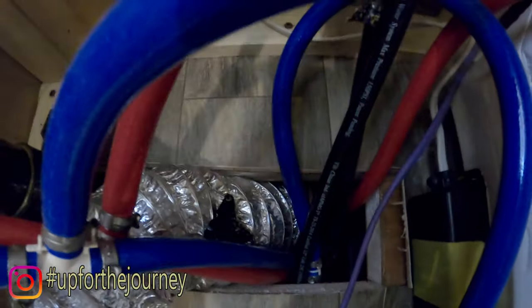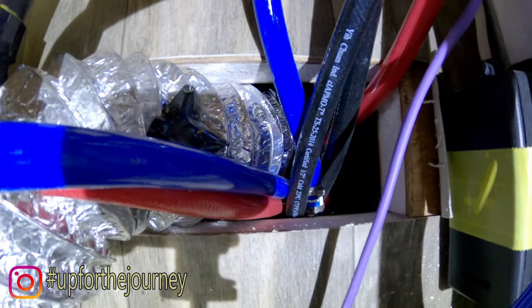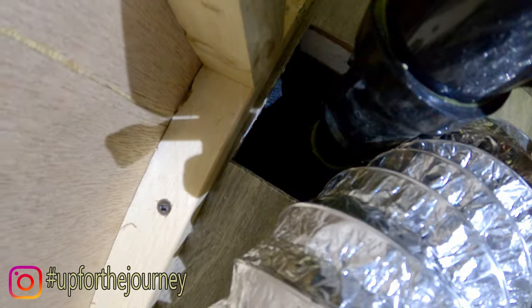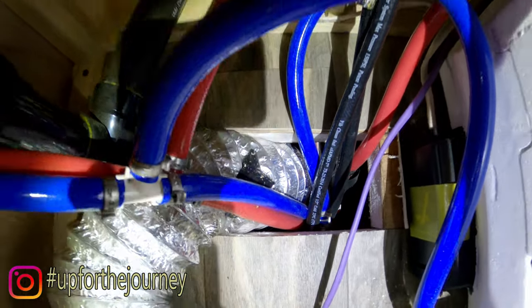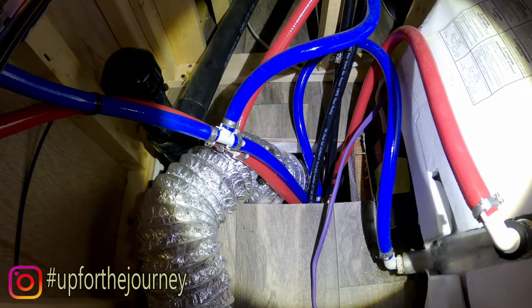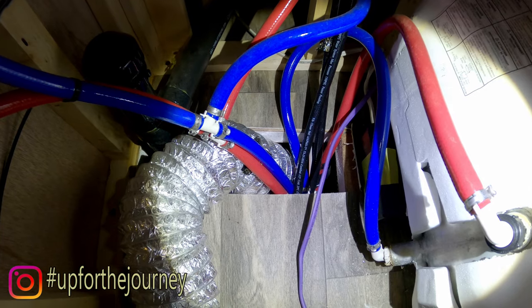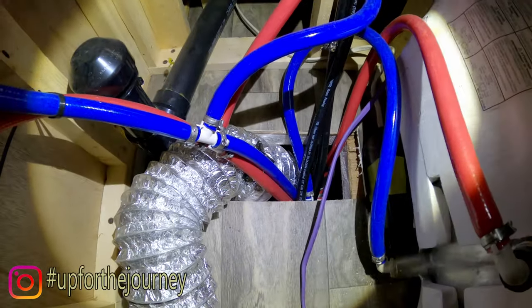But other than that, sorry, it's kind of hard when it's dark in here, but we're thinking about spray foaming this whole area, this whole square, and seeing if we can seal that up. We are in debate if we should spray foam the whole thing, because then if something happens and we need to get to these for the RV repair person, that's going to be a big chunk of extra work to get rid of all the spray foam that we have put there.